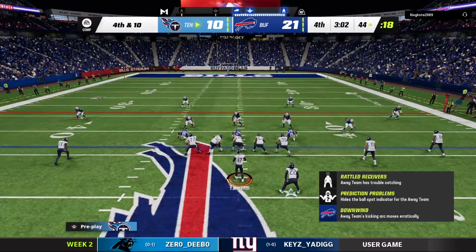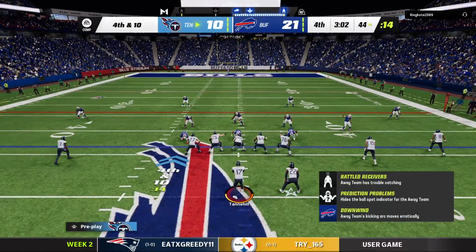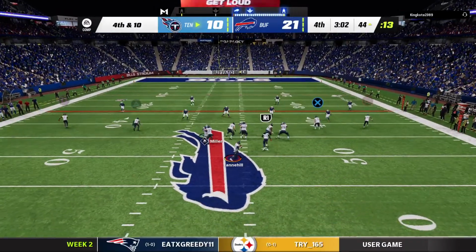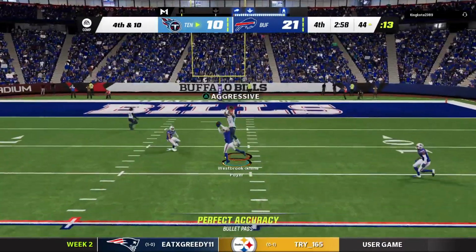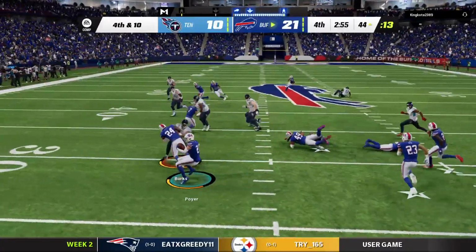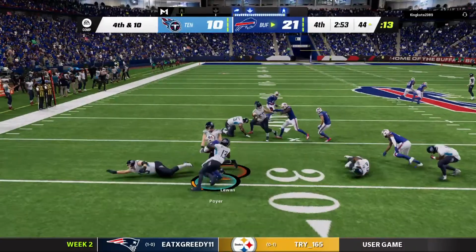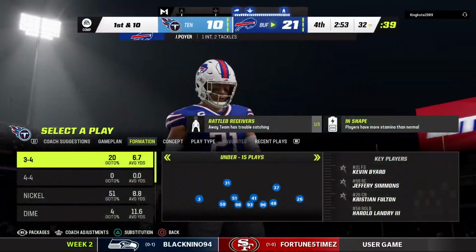Here we go. On 4th down, Tannehill, and this is intercepted, and that should do it. Picked off by Jordan Poyer, and the Bills are going to have it here at their own 32-yard line.